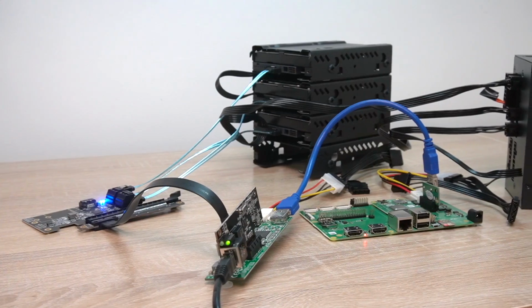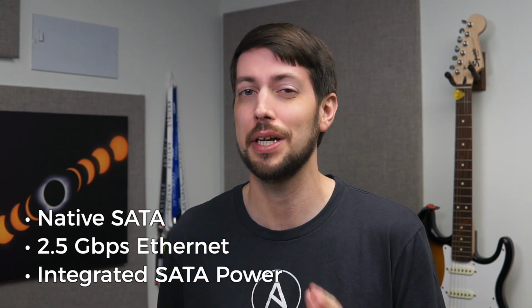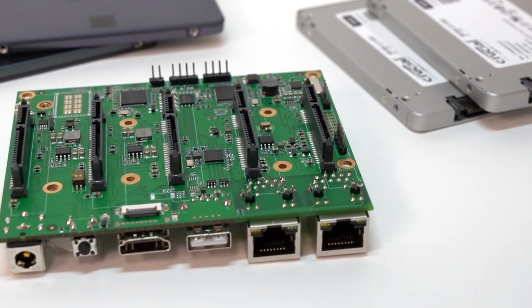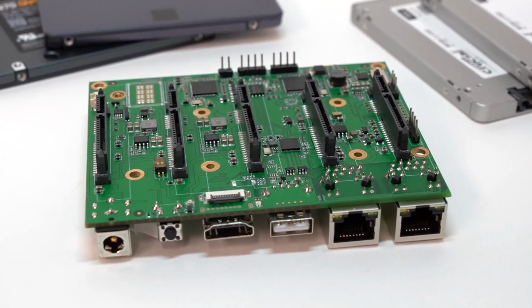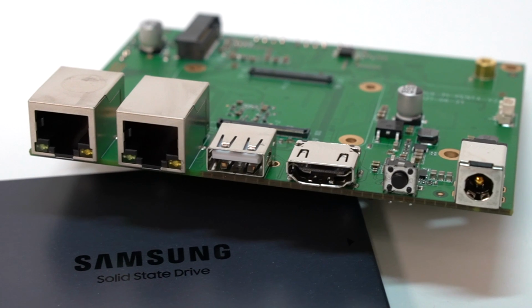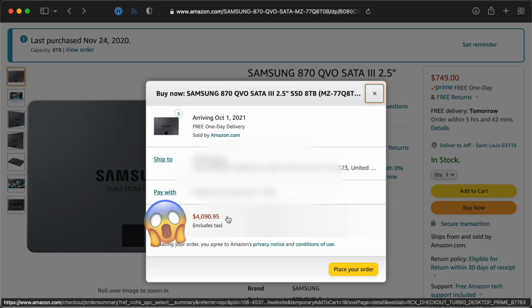When I built the world's fastest Raspberry Pi NAS, I said what I really wanted was native SATA, 2.5 gigabit Ethernet, and integrated power in one CM4 board. And wouldn't you know, Radxa just sent me this in the mail. And it's got all that, plus a bonus 5th SATA slot, a slot for an NVMe drive, and not one, but 2 Ethernet ports. You could throw more than 40 terabytes of storage on a Raspberry Pi.